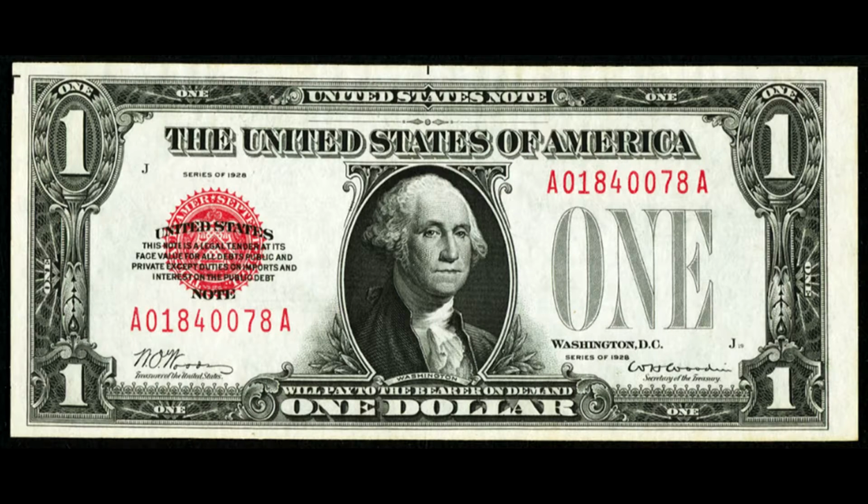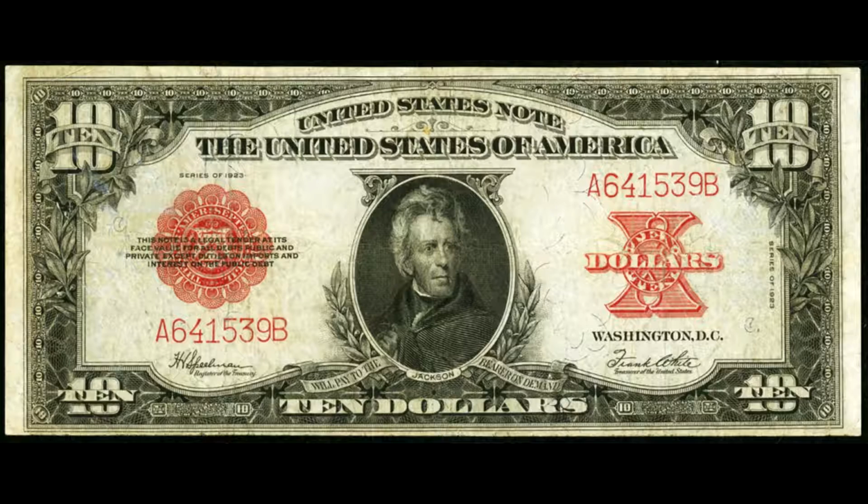Now, if this bill had perfect margins and it was uncirculated, it would be worth a lot more in the market. However, it is typical for this type not to come with the best overall margins, the overall eye appeal on these. Up next is one of my personal favorite notes.